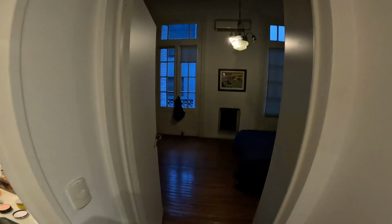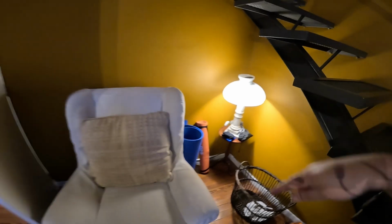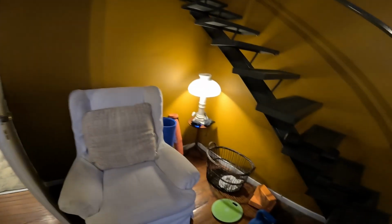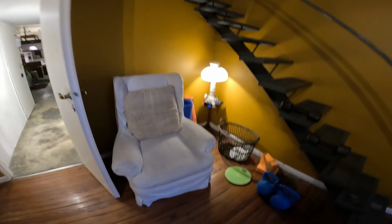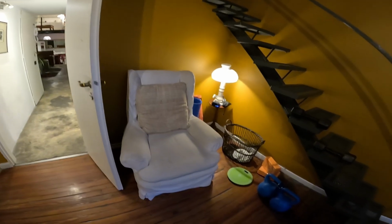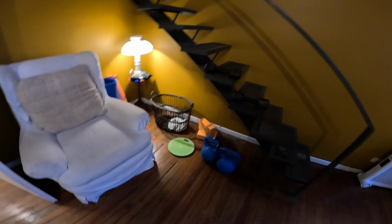And then this is our bedroom, and you guys saw it because this is where I've been doing my workouts. This lamp works. The desk that I have upstairs used to be here, and we moved it out of the way and turned this into a little reading table. She reads a lot, and so this is a place that she sits and reads. It's like a little reading nook. And then I'm also keeping the workout stuff over here.